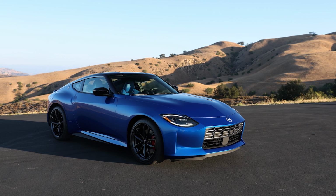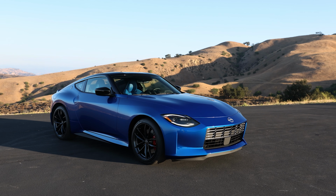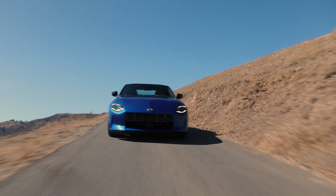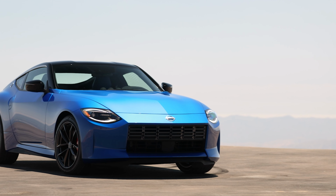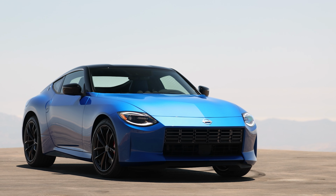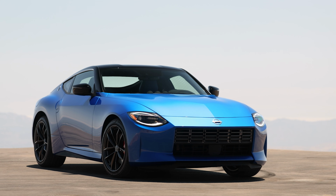This is an all-new body that pays homage to the history and design of the Z. Lust-worthy modern lines with callbacks to the past. And if you have a Z, this is striking and just gorgeous. Two doors, rear-wheel drive, and a six-cylinder engine are all staples for the Z and the models that came before it.